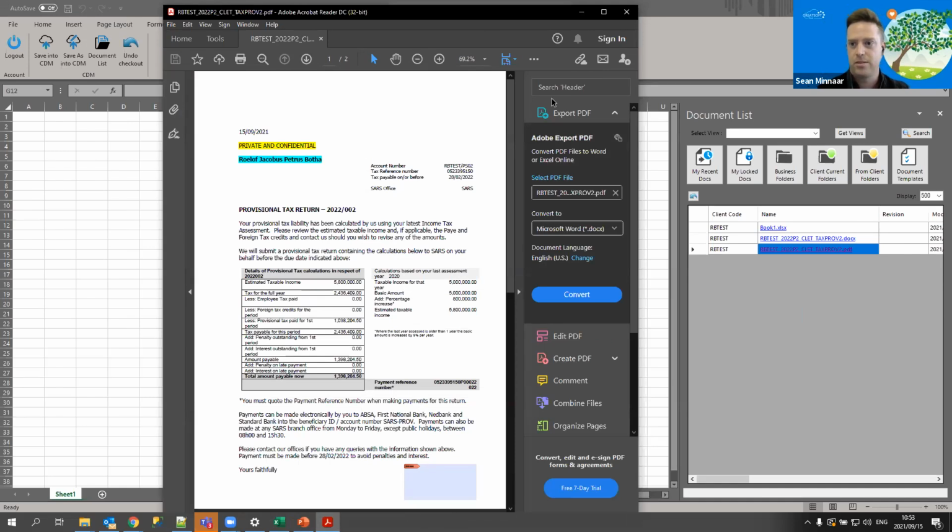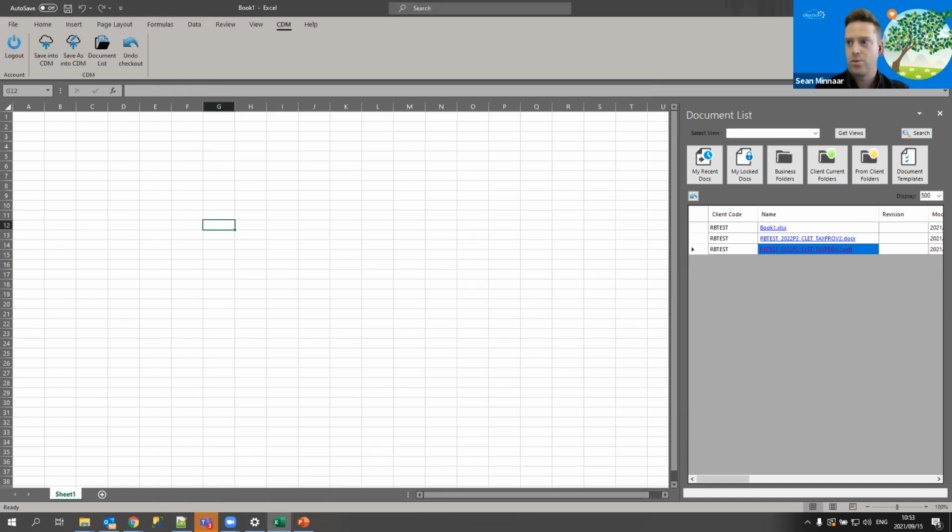A couple other things that you can also see from here is with regards to saving. If I'd like to save this document I'm currently working on, maybe it isn't in the CDM system yet, I can save into CDM or save as into CDM.